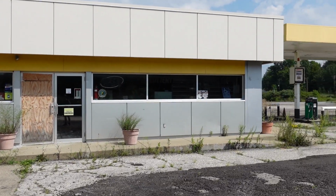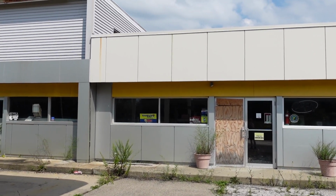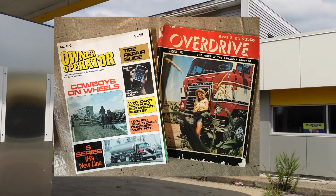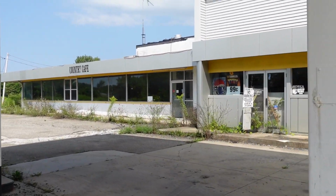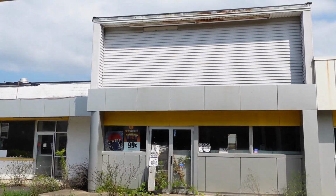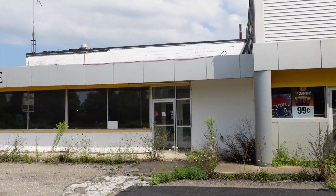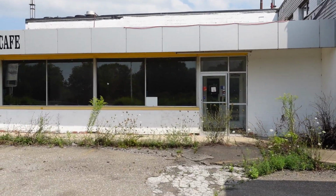But this was the main service area. Used to get my issue of Owner Operator magazine and Overdrive magazine in there. Second story was a bunkhouse, showers, just like they did in the old school days. And then the infamous restaurant. Of course, every old truck stop's got to have a restaurant. You need to take care of your drivers.